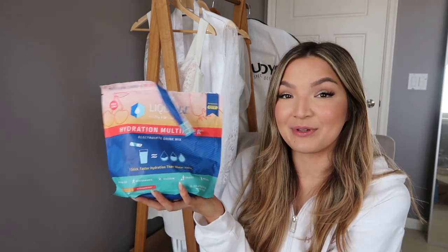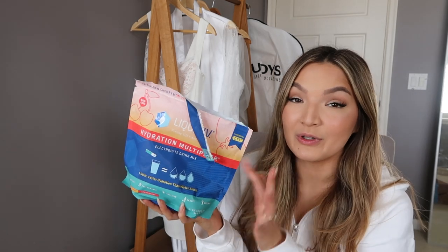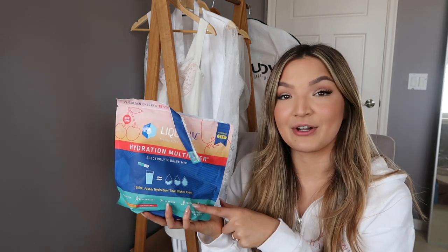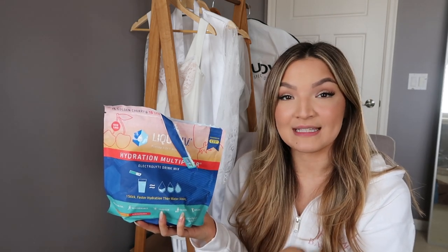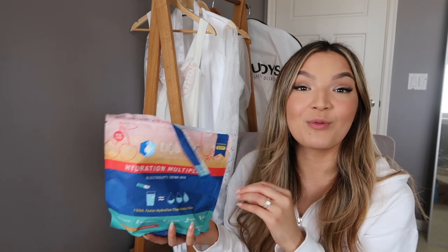We also got a bunch of Liquid IV. I love Liquid IV. And we did get this at Costco. I will link it down below because you can get it on Amazon, but we got them at Costco because they were on sale. We put them in our welcome bags at the hotel, but we also had extra. So our wedding coordinator put them by the bar too. And so many people grabbed them.